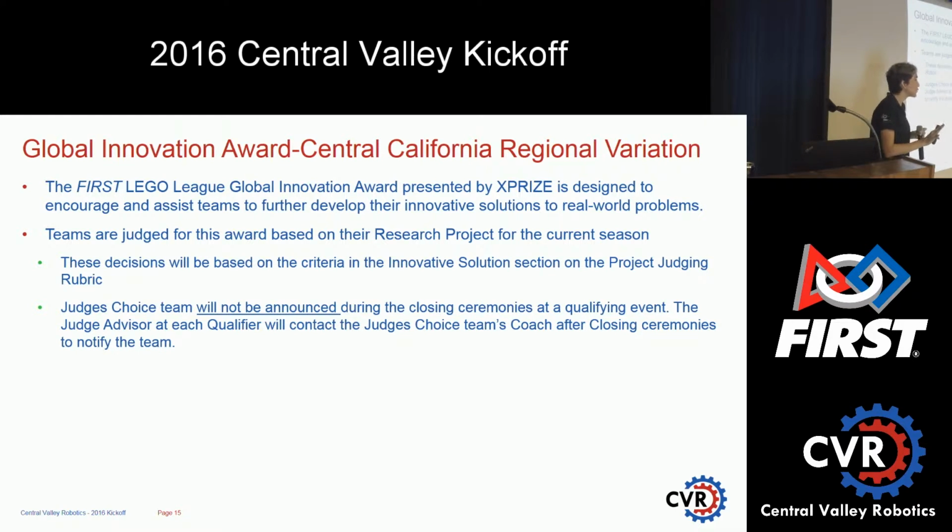I don't want to say nothing to do with the core values, because I hope that teams always have good core values, as they do everything. But it is just research project. And at the qualifying level, there will not be anything separate. You will just do the regular judging sessions, and during delib, the project judges will use the innovative solution criteria on the rubric, which you can find online, to decide which team had the most innovative solution. And that team will be, depending on the qualifier size, 1 to 2 teams, and those teams will be the Global Innovation Award qualifier nominee for our area.